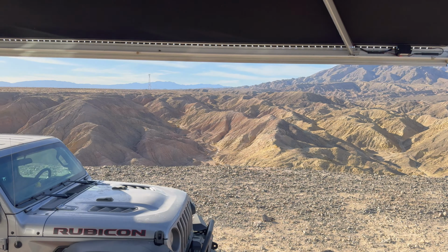So if anybody ever wonders if our dogs like to go out in the Jeep, we just open the doors as we start packing, and this is what happens. The doors are wide open. They're excited because they know we're going somewhere, and they just come in and lay down and wait.